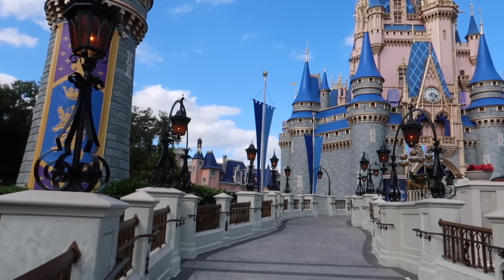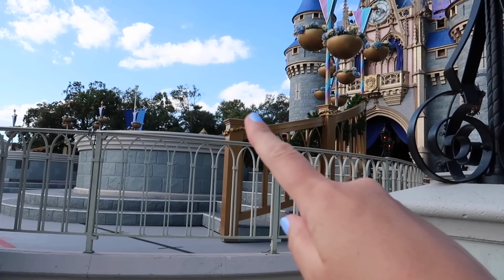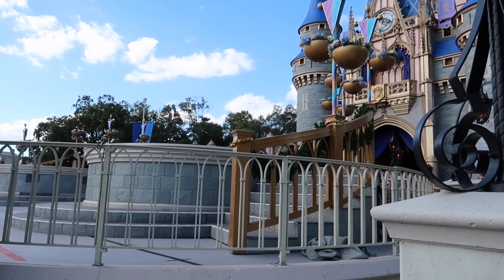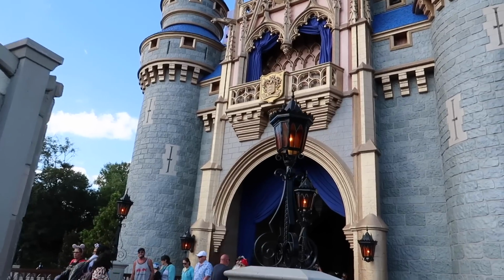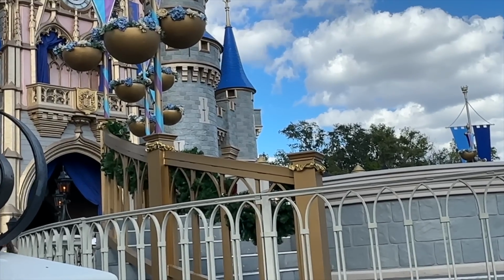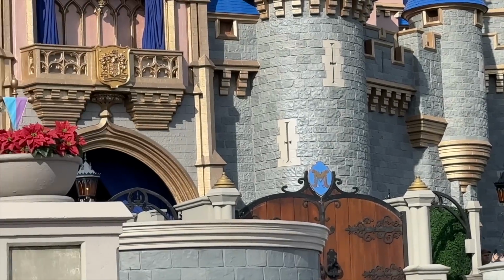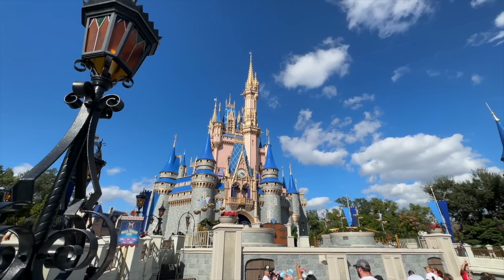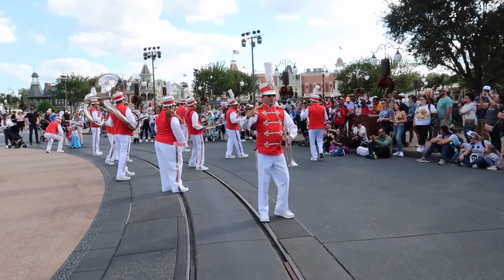What did I tell ya, I just waited a few minutes, and look how this cleared out. Just tucked right up in there on the trim, it is covered with holiday decor as well. You can kind of see it from back here. Yay! Oh my God, they're playing Christmas songs!